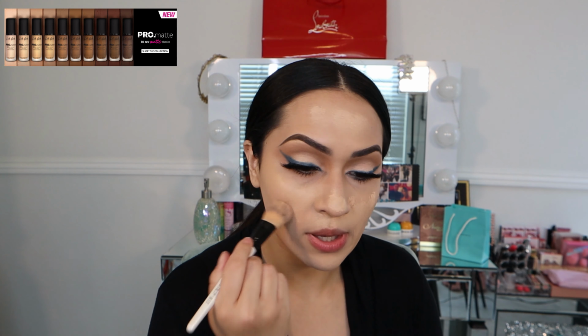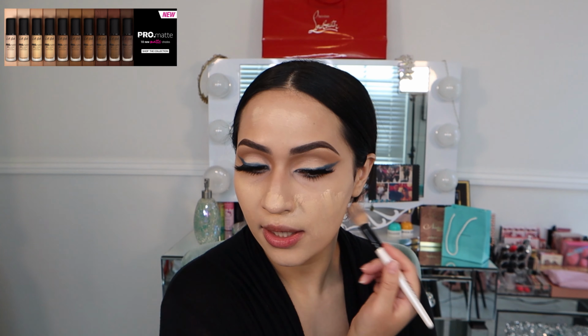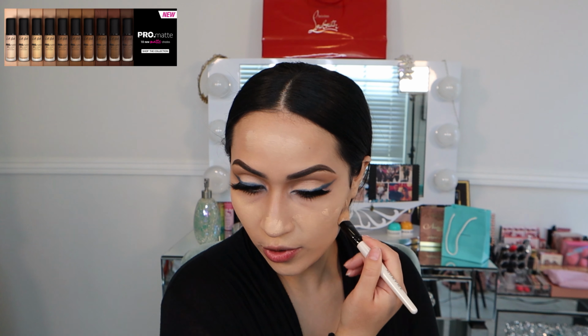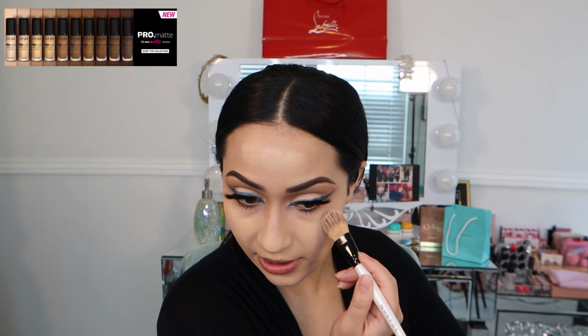And honestly, there's no method to my madness of blending this one in particular. You can either stroke it like that, you could pat it. I switch off in between patting and stroking, it just depends. I wore this foundation yesterday and I didn't wear it with concealer and it still didn't crease. It did not settle into my fine lines.